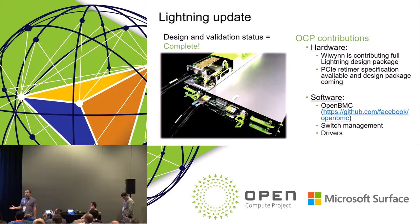On the OCP contribution side of things, our friends over at WeWin are in the process of putting together the contribution package, which will be a full design package. That will get released in the coming months, and will include everything, including the schematics, the layout, the BOM, all of the pieces required for the design itself.